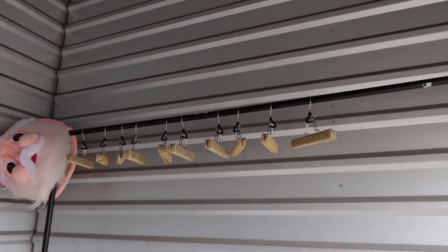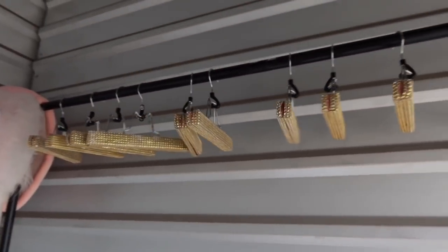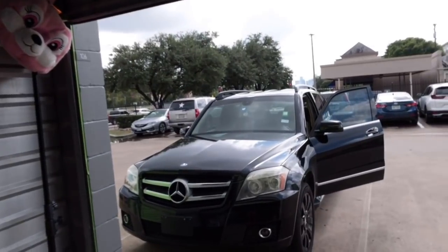And then, of course, my extensions for Sugar Baby hair go on these here. But I'm finishing setting up right now. I just recently got me a power station for my workspace, so I'm hooking this up right here. And I'm gonna go ahead and finish unloading all the rest of my equipment in my car. And yes, I absolutely love this place over here.